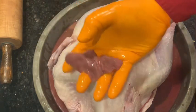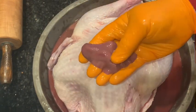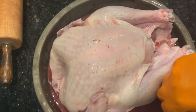I love liver, and I'm probably gonna cook that as a snack. And then there's giblets, the heart and the gizzards and all, go in giblet gravy. Might throw the liver in there too. I like giblet gravy. Yes, I do.